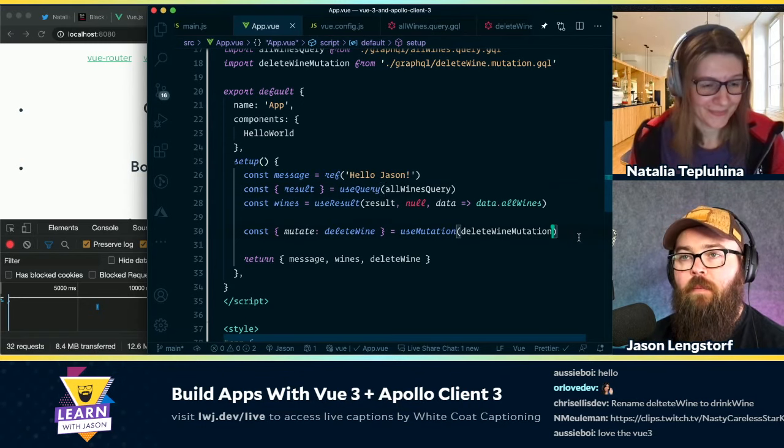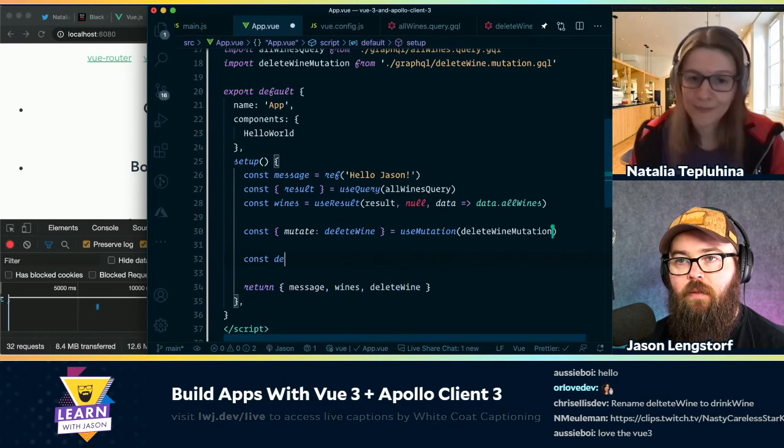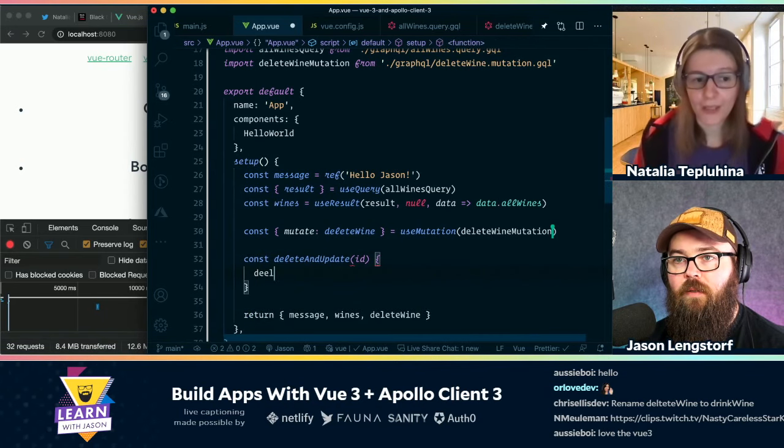Well, maybe we can actually just define the function here. You mean like delete wine? So delete and update with an ID, and then we can run. Yeah, we can run delete wine here as well.